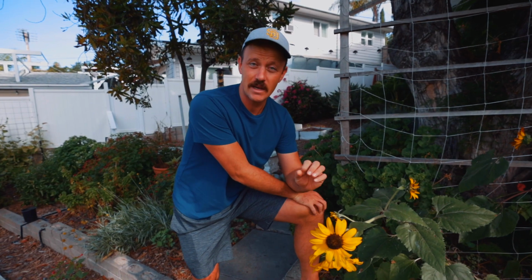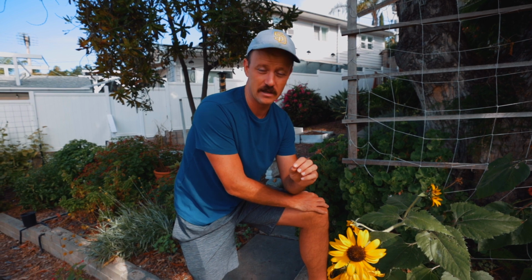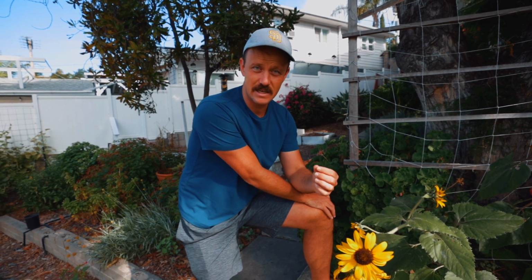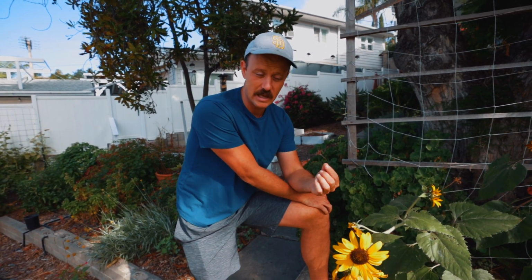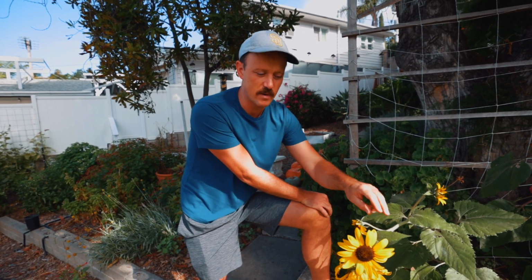Okay, so before we get into what we're going to plant in September, there's a key concept that we want to continue to talk about, and that is the fall effect. Why is this important? As the days get shorter, that means there's less sunlight hitting the leaves of your plants, which means they grow slower. So here's a perfect example.